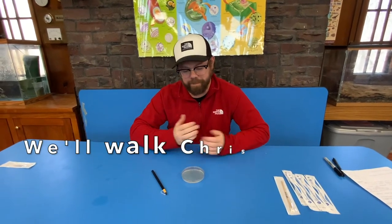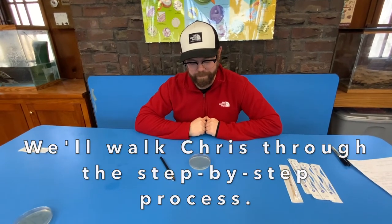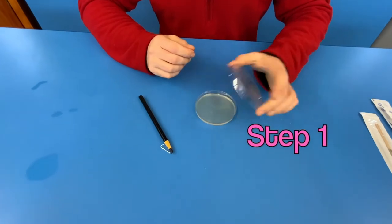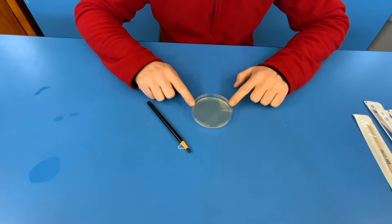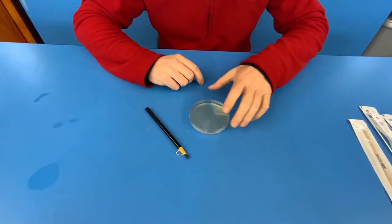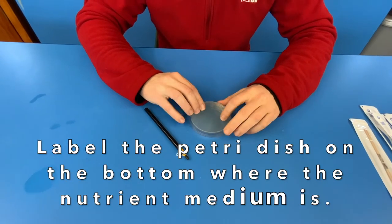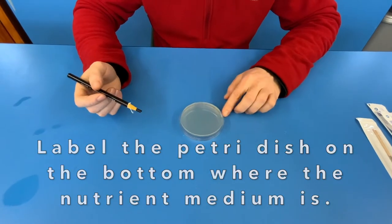So now I'm here with our educator, Christopher Ricker, and I'm going to walk him through this activity and see how he does. So the first thing we're going to do is label the petri dish. So here's our petri dish, and there is his little grease marker. Now, the reason we don't want to label the top is because the top moves. So you want to make sure you're labeling it on the side that has the nutrient medium. That way, you know exactly where you put those microbes.